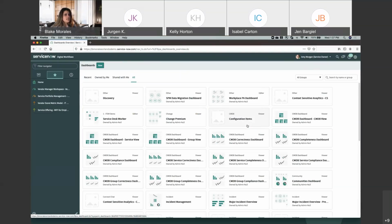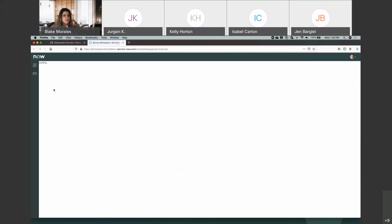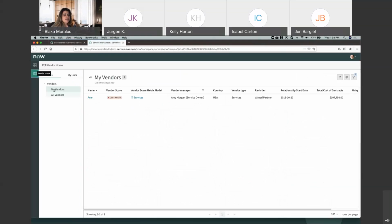So what you can see here is we've logged in as Amy Morgan. Amy Morgan is going to play the two roles of a service owner and a vendor owner. We're going to drill into the vendor manager workspace. And as I mentioned, a vendor manager workspace is going to be a single place where Amy will be able to take a look at all the vendors that she works with today.